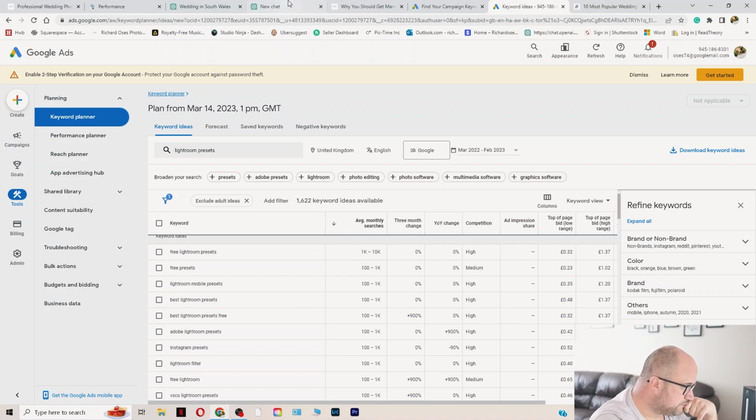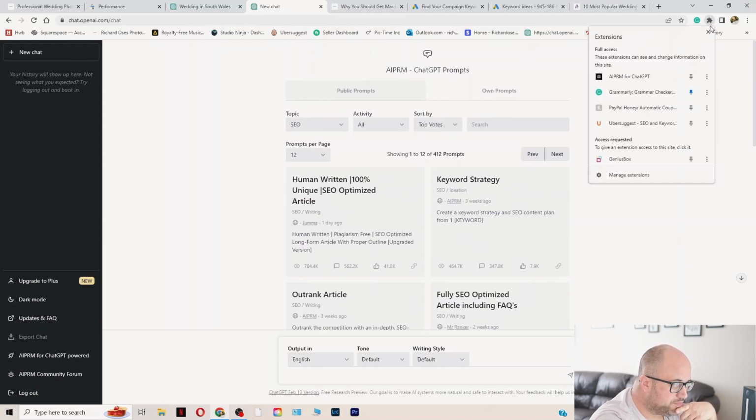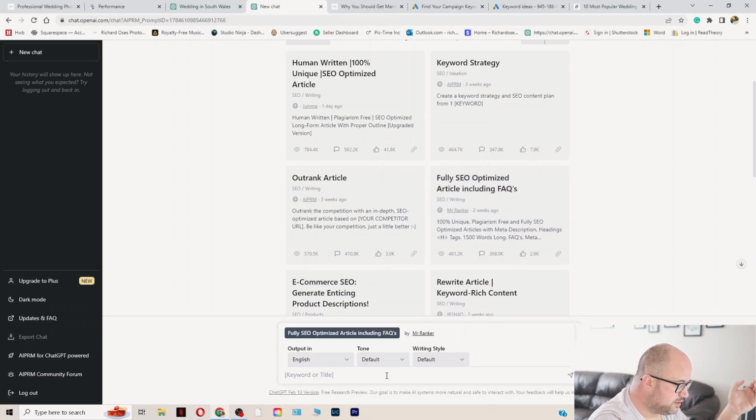Sometimes I'll just do that and I'll go straight into ChatGPT, and I've actually got a plugin. It's AIPRM for ChatGPT. Just type it into Google, download it. It's a Google extension for Chrome and it's really good. So it loads up, so you don't even have to come up with a prompt. So for example, I want a fully SEO optimized article including FAQs, click on that, and then I just type in the keyword or title.